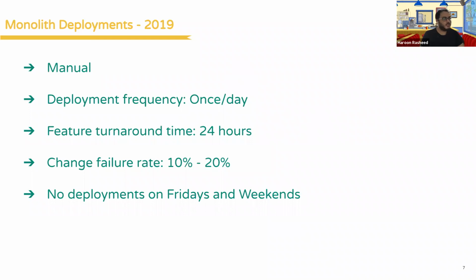So the problem we had was that our deployments to production for the Monolith were manual, up until late 2019. Our deployment frequency was once per day. So imagine a scenario where the business comes to our engineering folks and says, we want this feature developed, and our engineers have developed that feature, but we are not able to release because our deployment window has gone by. So the business and the development team have to wait for 24 hours for the next deployment window to be available so that they can release the feature.